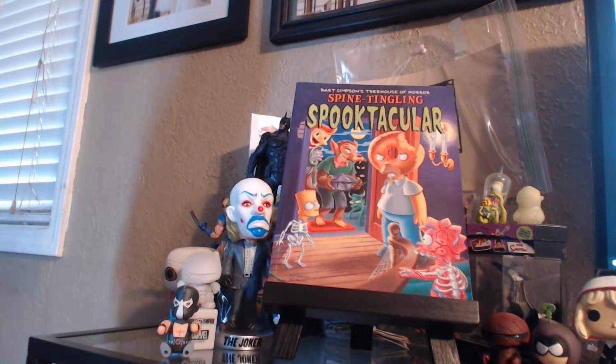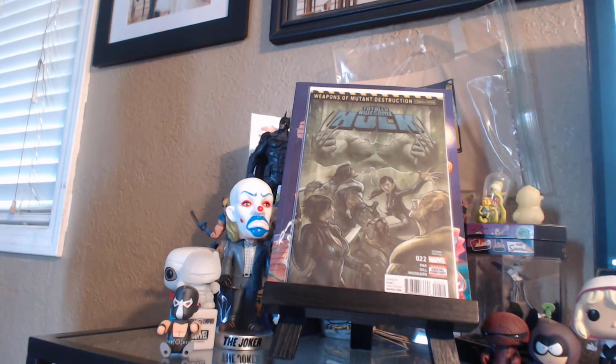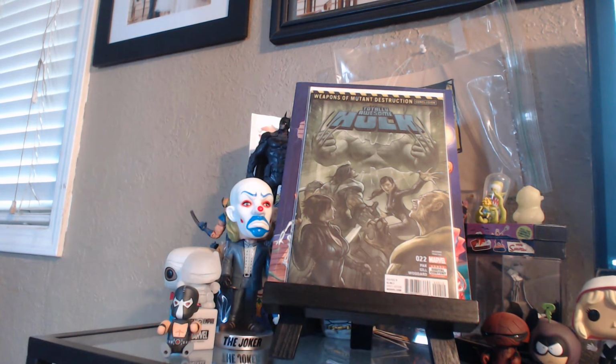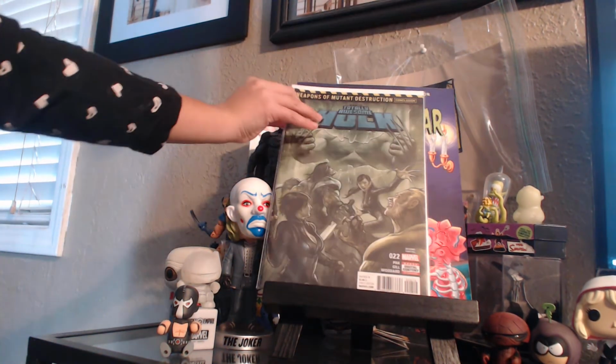And then the next one I got is the second print of the Totally Awesome Hulk. I have the first print, but I really use this one for reading. The other one I want to get CGC'd sometime next year. That's one of my goals, to get at least 4 to 5 books a year CGC'd of my liking, of what I want to get. Maybe more, but for now, financially, I'm going to try to get at least 4 to 5 a year.